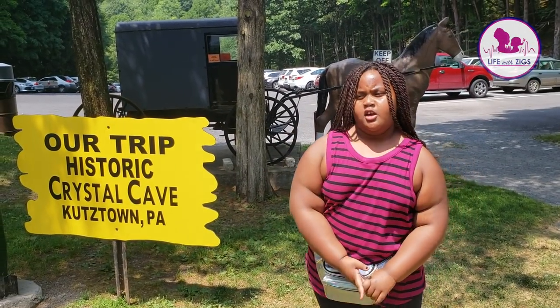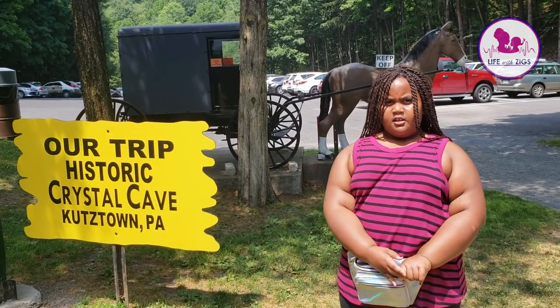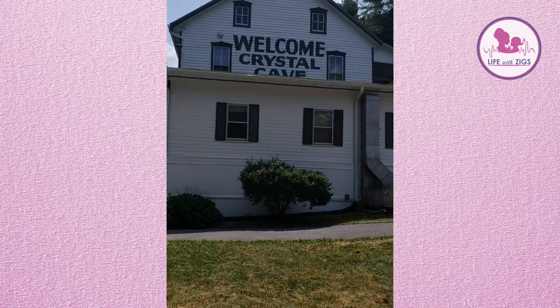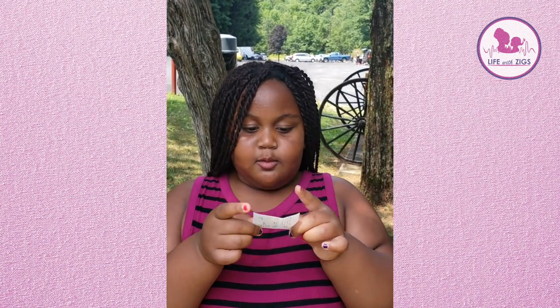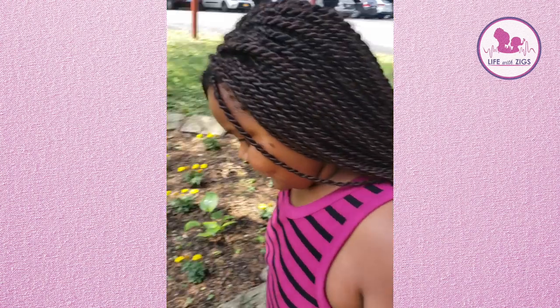Today we're at the Crystal Cave, and we're gonna see a lot of gems. I'm in the heart of Pennsylvania Dutch country. I got my ticket and we're about to go walk up to the Crystal Cave entrance. Then we're going to go up some stairs to meet the tour guide. Come on.